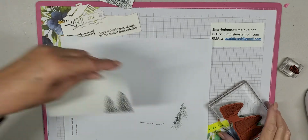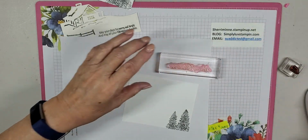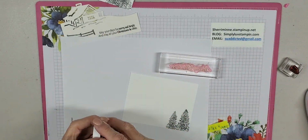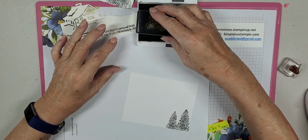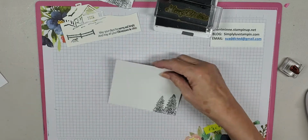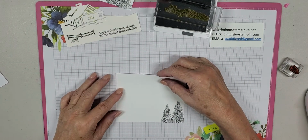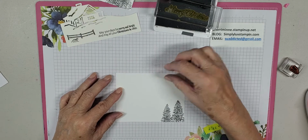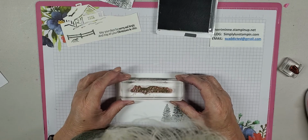I need to put the Merry Christmas on the front inside piece, don't I? Got a wee bit ahead of myself here. And I'm just having a plain Merry Christmas. If you didn't want this to be a Christmas card, this would make a really cool birthday card, especially if you had a guy in your family who has a winter birthday, or if you have somebody that has a cabin and just loves to go to the mountains.